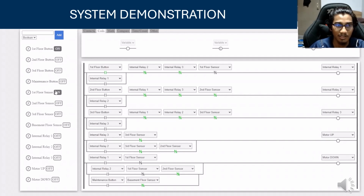And next, for the second case, the user pushes the third floor button. When the third floor button is activated, internal relay 3 will activate and also latch itself, so the connection will stay connected. And in rung 4, it will send the signal to the motor to send the lift going up. After the lift cabin has reached and is detected by the third floor sensor, the motor will stop going up. So that's the second case.